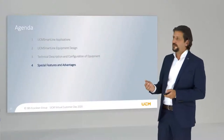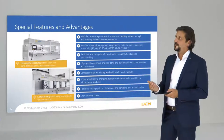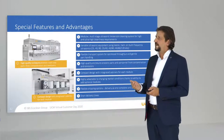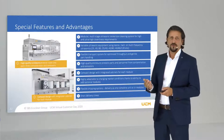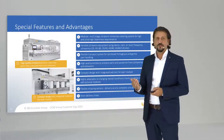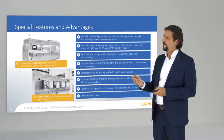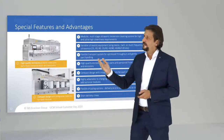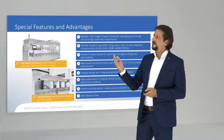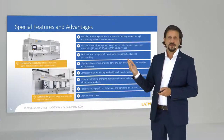Special features and advantages. What are the special features and advantages of our UCM SmartLine? The modular and multi-stage ultrasonic immersion cleaning system for high and ultra-high cleaning requirements. We have variable ultrasonic equipment for using mono, twin or multi-frequency ultrasonics. So, for mono we can work with 25, 40 or 80 kilohertz. For twin we can work with 40 and 80 kilohertz, and for the multi 40, 18 and 20 kilohertz.